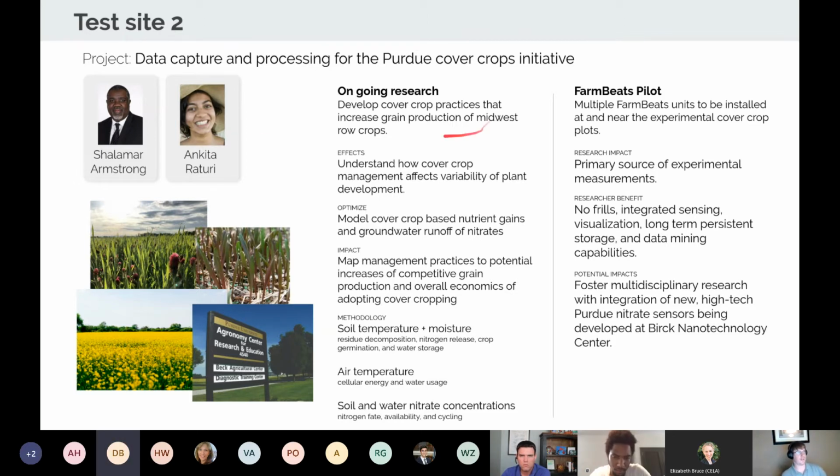Here we have Ankita, with a computer science background, and Shalimar, an agronomist. Trying to get a sensor hooked to the batteries and to the radio, and a script to pull all that data in, is not an impossible barrier, but it's a complete distraction from their end goal. So the fact that it comes together is really useful there.